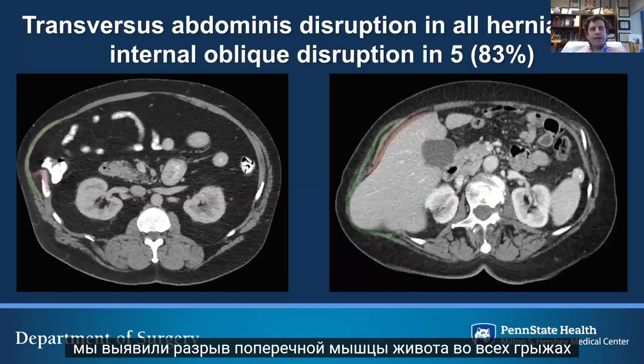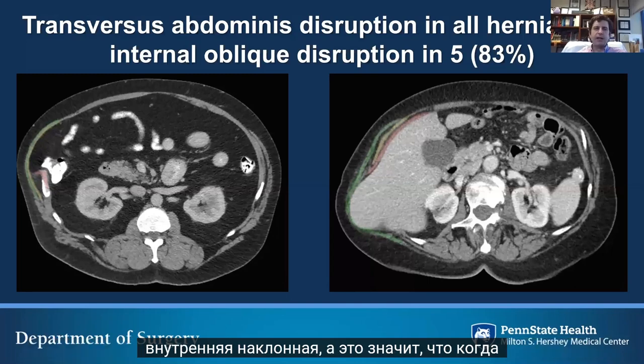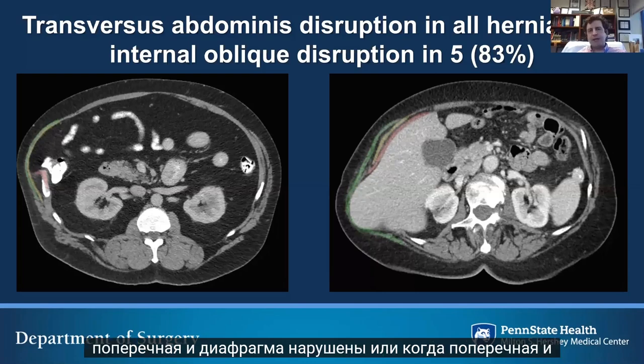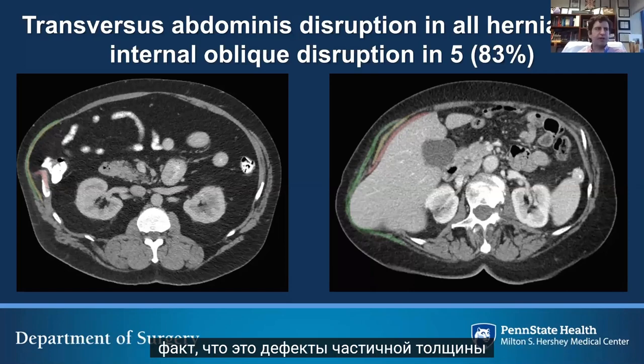We identified transversus abdominis disruption in all of the hernias. And in most of them, in 5 of our 6 patients, there was disruption of the internal oblique as well. So what that means is that when the transversus and the diaphragm get disrupted, or when the transversus and the intercostal get disrupted, most of the time the internal oblique also gets torn, but not 100% of the time. Again, just speaks to the fact that these are partial thickness defects.